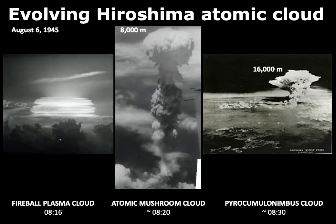A pyrocumulonimbus cloud started forming some 10 to 15 minutes after the explosion, fueled by the firestorms that were devastating the city. This developing cloud is seen on the last images taken by the returning US planes. Starting 20 minutes after the explosion, rain laden with mud, dust, and soot, the so-called black rain, began to fall over the city.